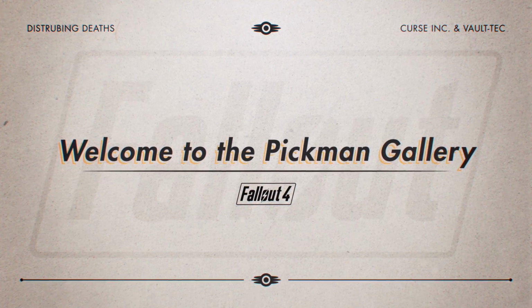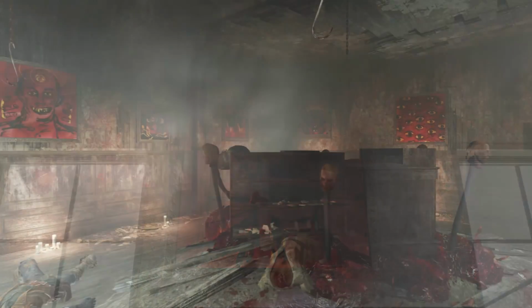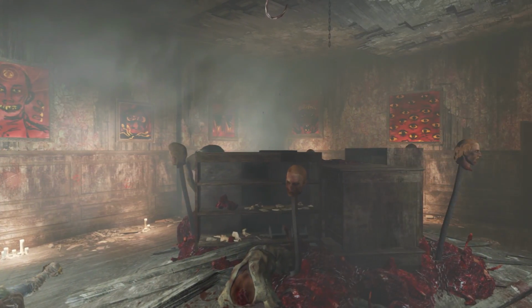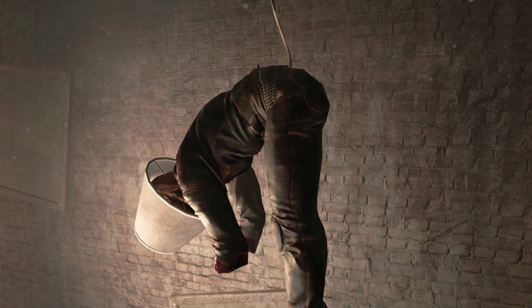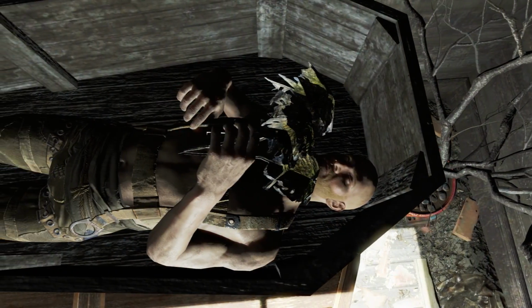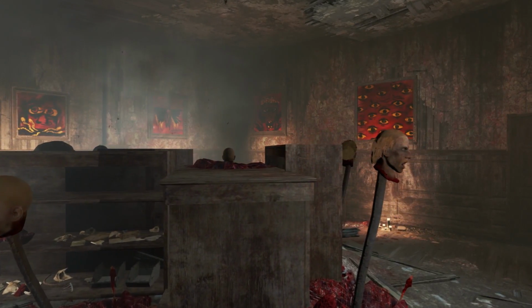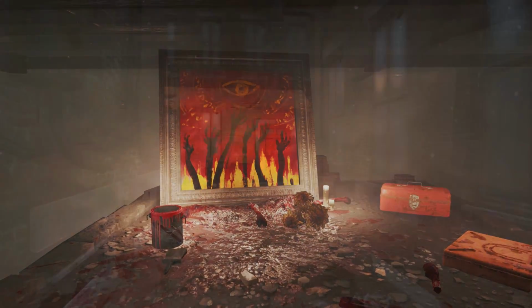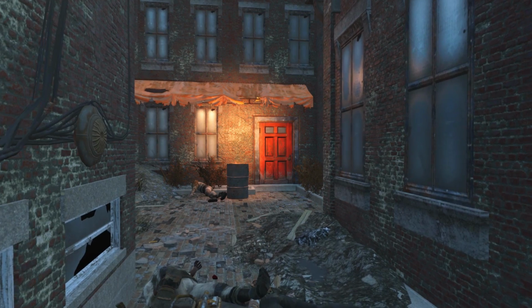Welcome to the Pikman Gallery. Oh, cool, an art gallery. This seems nice. Nope, no it is not. This particular artist, Pickman, deals in displaying serial murder in new and chilling ways. Caskets, gore bags, heads on pikes. This is Pickman's art. The sheer volume of buckets of blood on the ground make the gallery's bright red front door a little more upsetting.